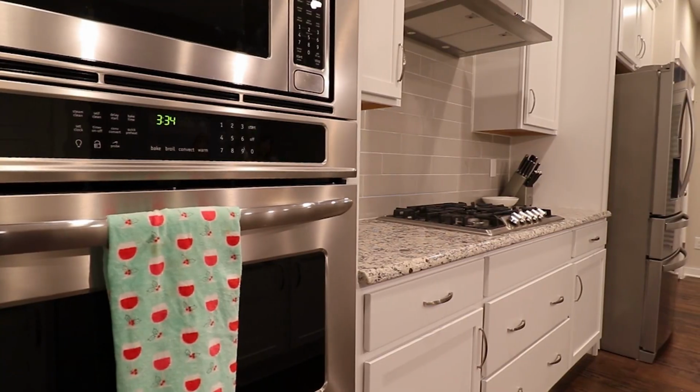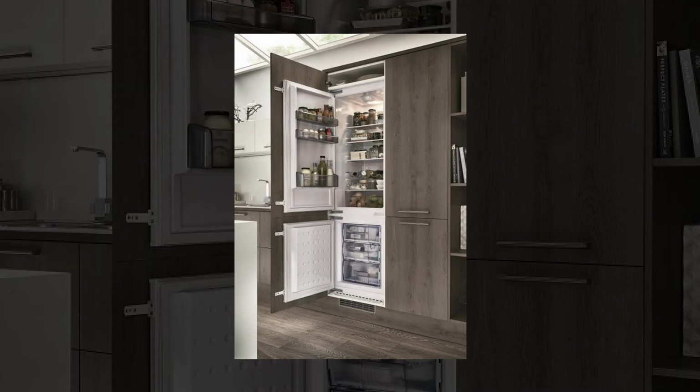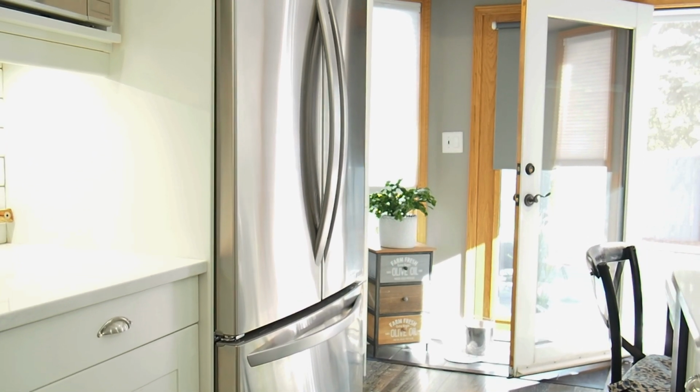The next must-have item for my dream kitchen would be a counter depth fridge. Never again will I install one of the standard, large, bulky depth refrigerators. I will only ever use counter depth refrigerators from now on, whether they are the hidden style that uses cabinet door fronts to hide the fridge, or the standard stainless steel style like you see there behind me.